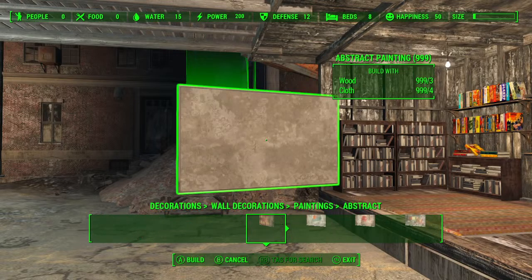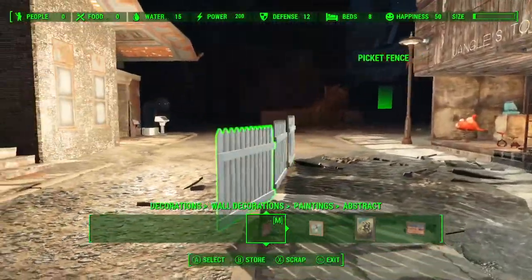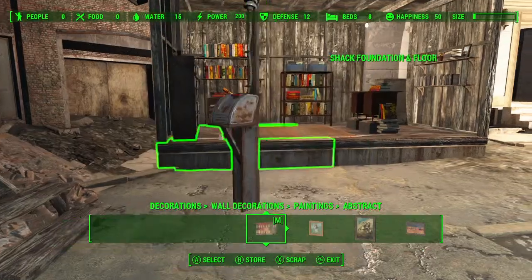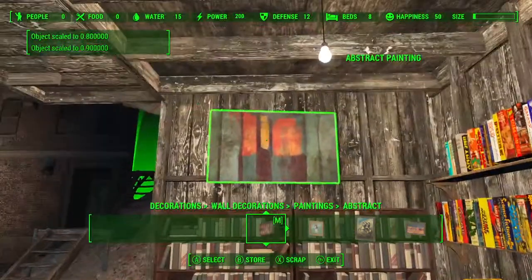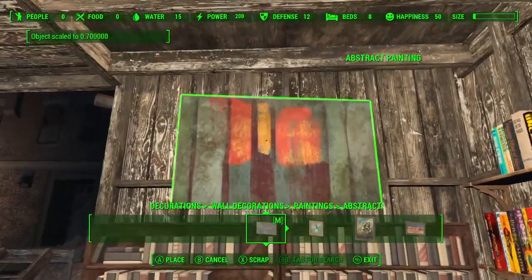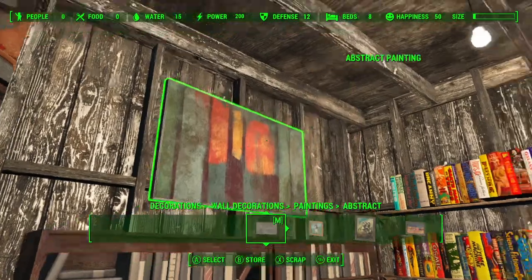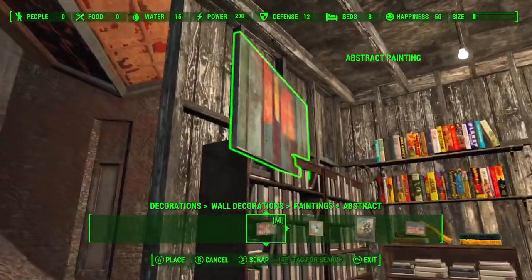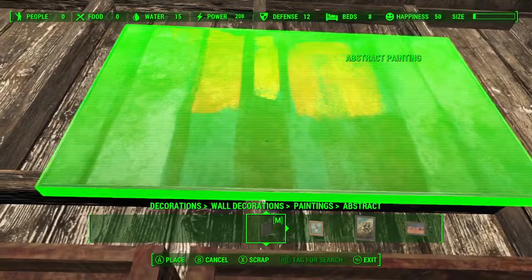Let's get, how about some abstract paintings? That'll be good for a bookstore. Not like scenery or anything. And where is my thing to shrink that sucker down? I thought I had it right here. There it is. It's floating in midair, isn't it? Yeah. Need you up against that wall there. You know you want to go up against the wall, don't you? Don't ya? Don't ya?